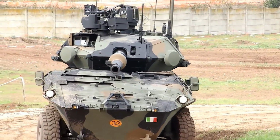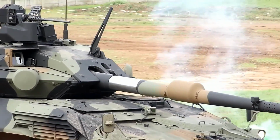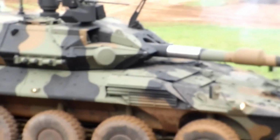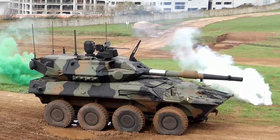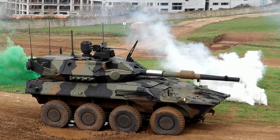So there you have it guys, the Centauro 2 in all its glory, and now my opinion on it. Honestly guys, I think this is the future for most modern battlefield techniques now. I think vehicles being in a wheeled configuration with a heavy armoured turret like this, and the armament being so large, is very, very important. I think it's something that we're going to see a lot more of.